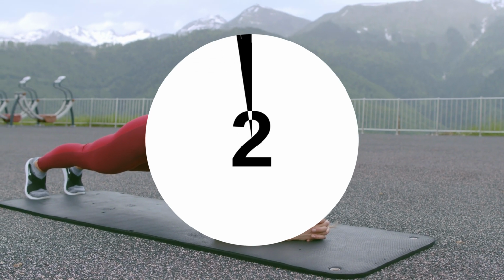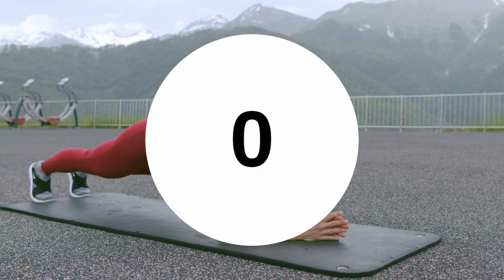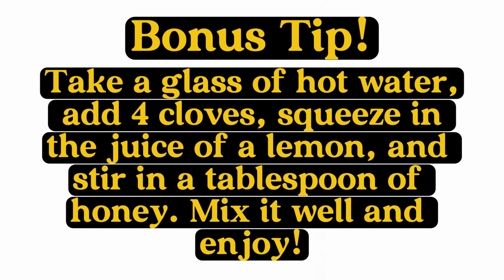And we're done. Great job completing the workout. Now, here's a bonus tip for you. Take a glass of hot water, add 4 cloves, squeeze in the juice of a lemon, and stir in a tablespoon of honey. Mix it well and enjoy.